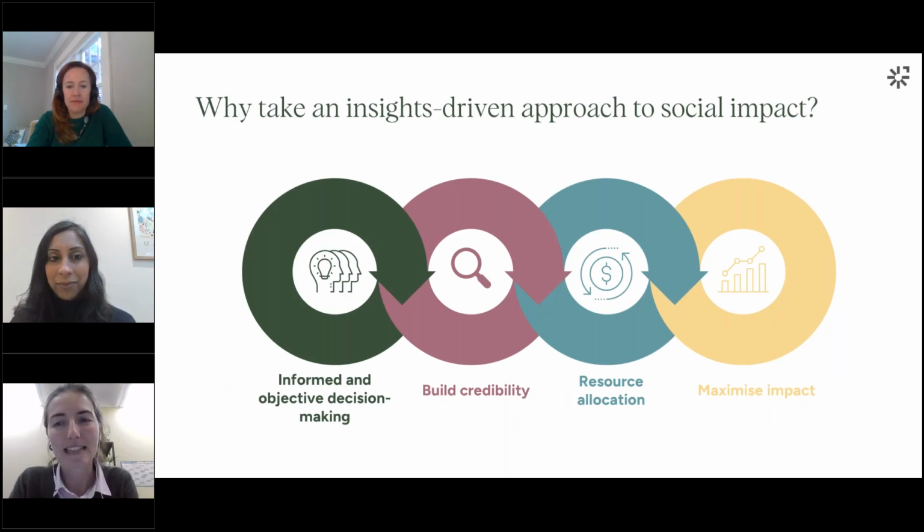Here, what we mean is undertaking research into social issues that your business does or perhaps wants to make a difference in. And this research should generate data and insights into the nuances around those social issues and the specific challenges that your beneficiary groups face. Now, why is that research and data helpful?